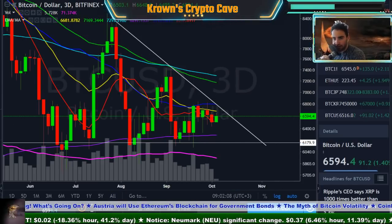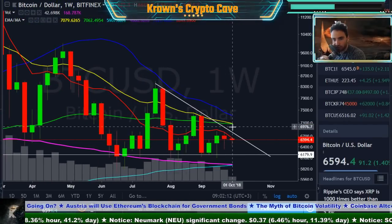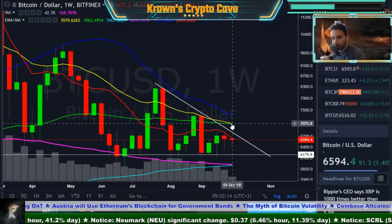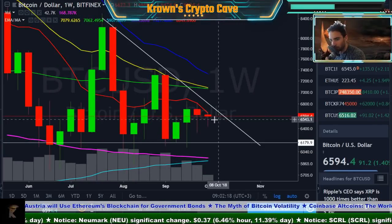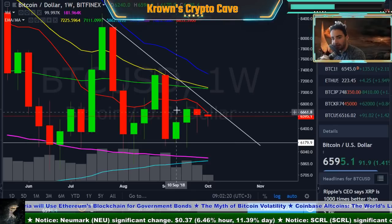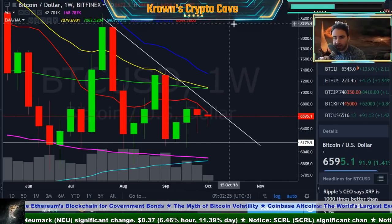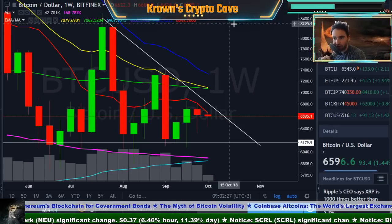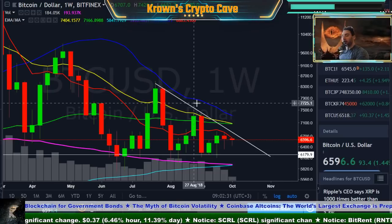You'll also notice that the weekly is living not just under all of these exponentials, the yellow 21 exponential and to the downside of the green 55, but you can also see that this red 10 simple moving average is acting as resistance right now as we chug our way along. So that's about as far as the higher time frames that I want to go during a video like this. But just want to be aware of these things at all times, of course.